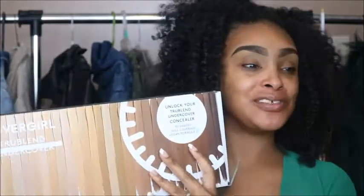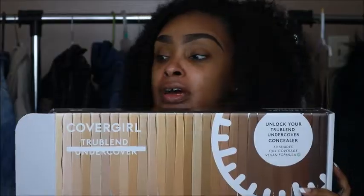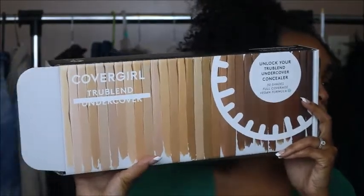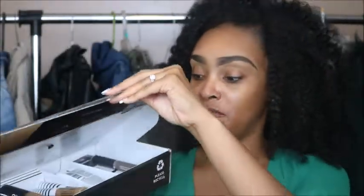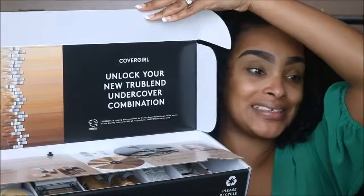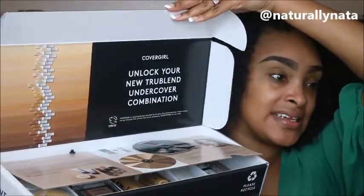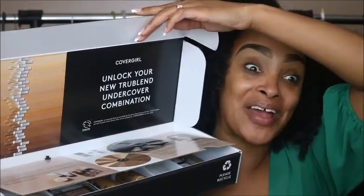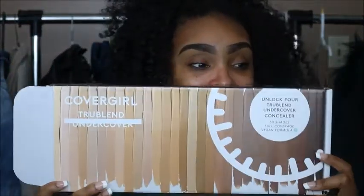Today, I am actually going to be reviewing the new Covergirl Trublend Undercover Collection. I got this box in the mail a few weeks ago and I am so excited to play with it. I did not touch anything. I did take a peek, of course. I actually unboxed it on my Instagram stories, opened it and showed you what they sent me. And this is the first real PR box that I've ever gotten. It's really amazing that they actually sent this to me, and I'm so excited.